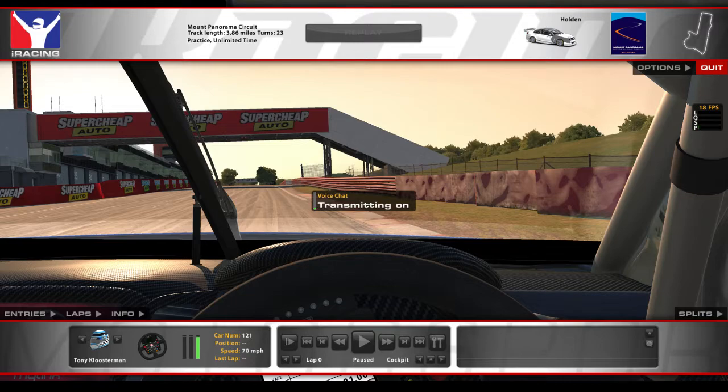We'll go through the lap corner by corner, and I'll give you my perspective on it. It's not necessarily the fastest out there, but it's a good representation of a quick lap.